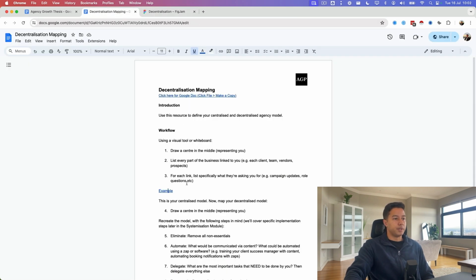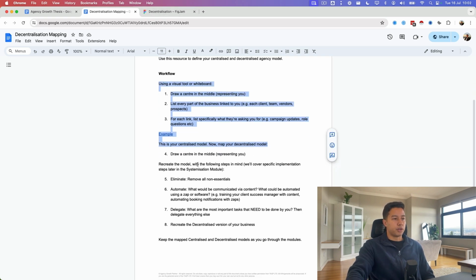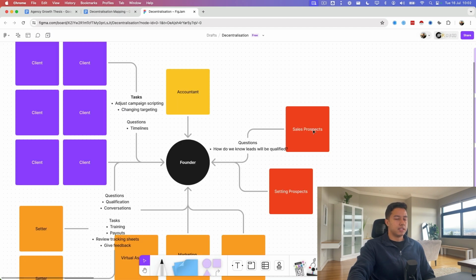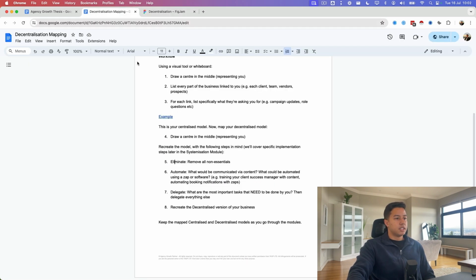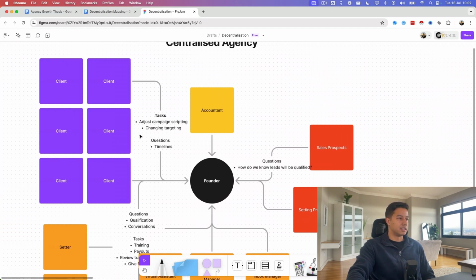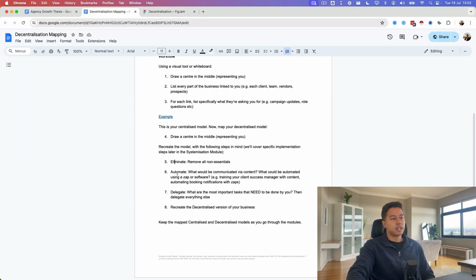So the first thing you're doing is mapping your centralized model. Do that now, I promise you, this will save you a ton of time, very useful. Then I want you to recreate the model, the decentralized model, with the following steps in mind. Eliminate, firstly. Is there anything here that you can remove? Is there anything that's just completely unnecessary? Think about taking that out first.